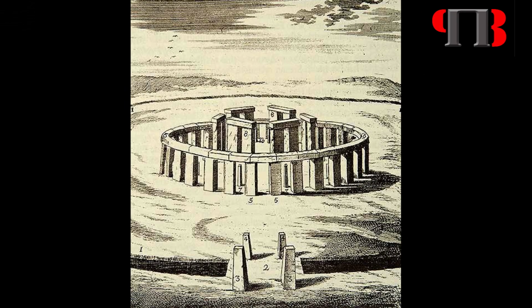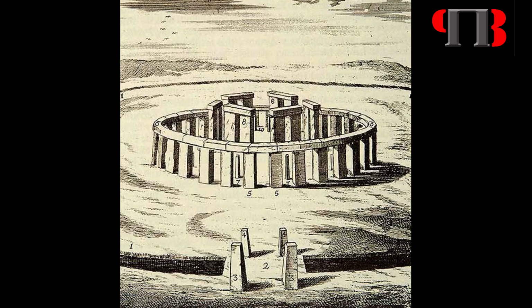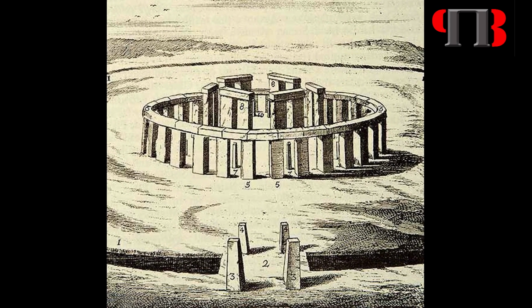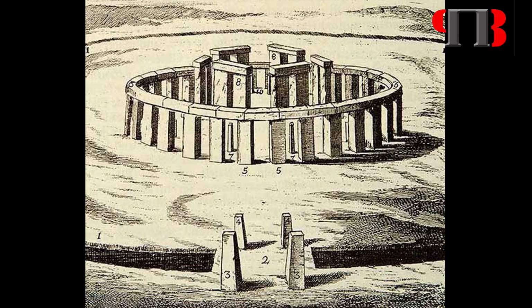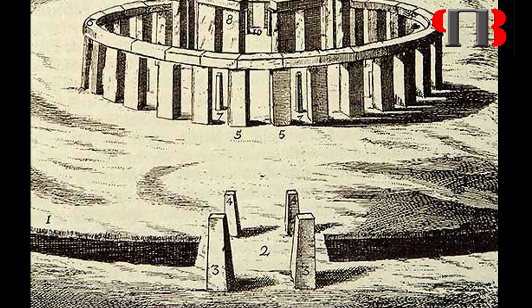This idea was incorporated in John Aubrey's drawing in 1666, which was more accurate, but again had the tendency to place all the fallen stones in upright positions. Yet the myths among archaeologists still remain.